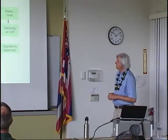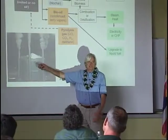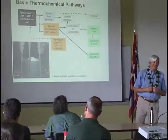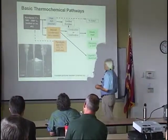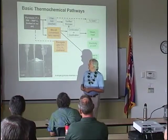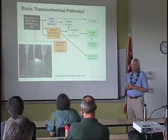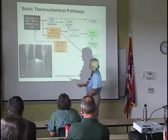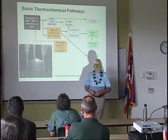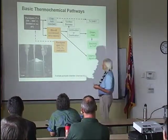So then the pyrolysis process. This is a very simple pyrolysis process. Anybody know what that is? It's a charcoal kiln. But it is a pyrolysis process. Pyrolysis is where you heat up the wood in an absence of air, or very limited air. So it's heating up the wood and producing bio oil out of it. And it's also charring the wood, so you're getting charcoal. That's the simplest process.